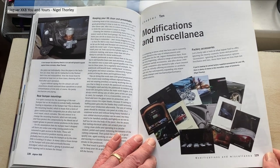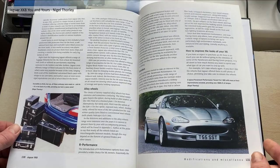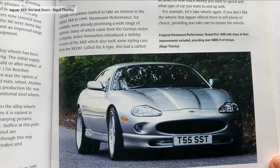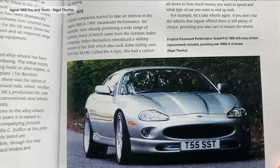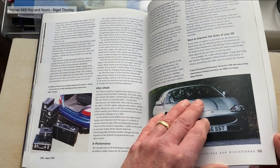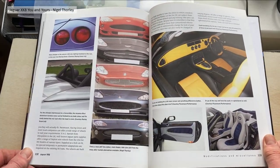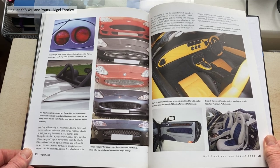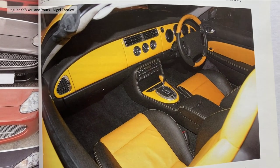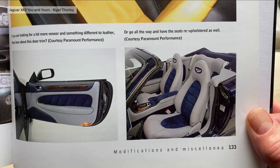And then finally, chapter 10. Modification miscellaneous. So we've got the Paramount Performance Grand Prix XKR. Lovely looking car. You've got suitcases you could buy, other performance kits. Lots of aftermarket modified grilles, which are very, very popular. Rear lights, hood covers, a yellow interior, very, very standout.